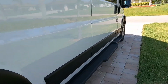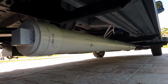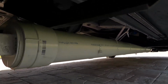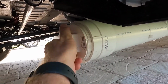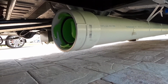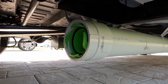What I did is I went to Home Depot and I bought myself a 4-inch sewer line. On the other end, I've got a cap that I've glued on. On this end here, I've got a twist off cap. And as you can see, voila, that's where I'm keeping my sewer line for right now. So let me go get some gloves on. I'll pop it out and you can see what we've got going on here.